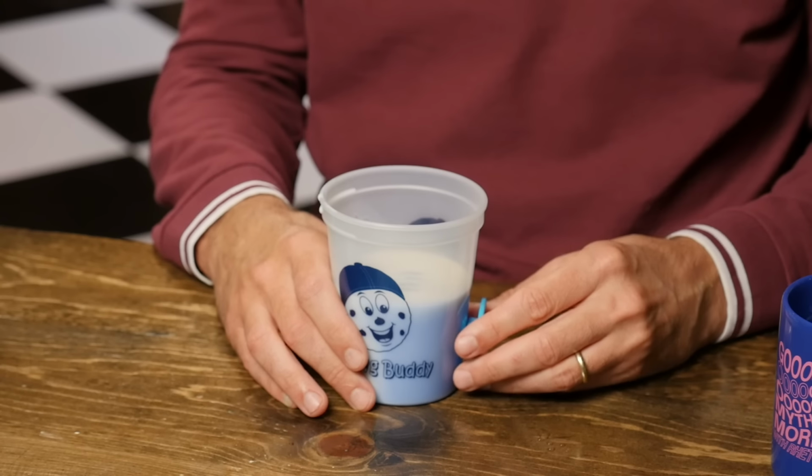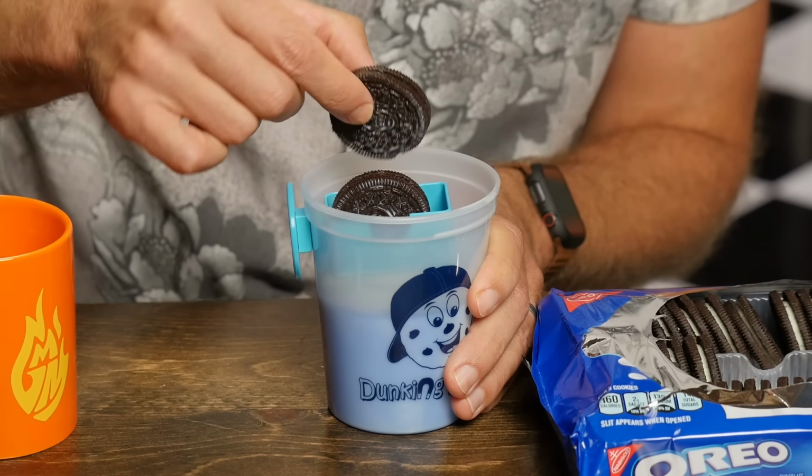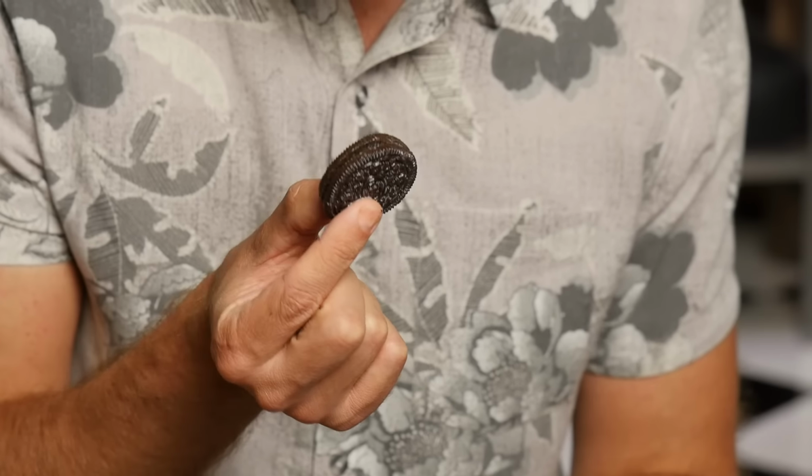They're really selling this as you don't lose the cookie, but also you don't get crumbs in the bottom, which is good. Who's complaining about crumbs? I never had a problem with that. I'm not paying $14 on Amazon to prevent something that I like. All right, I'm coming back out. You better bring it back out, buddy, because it is getting soggy already, but that is a perfectly dipped cookie.